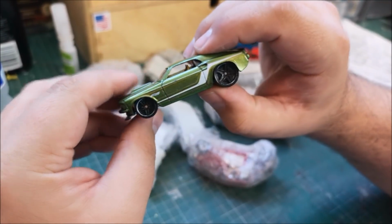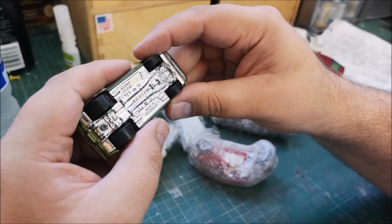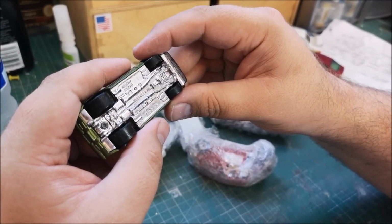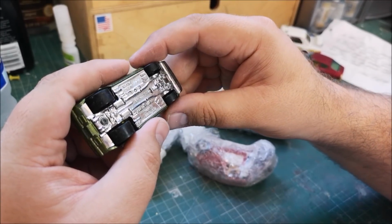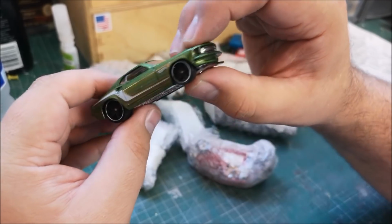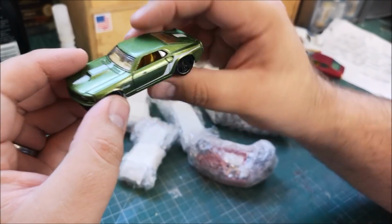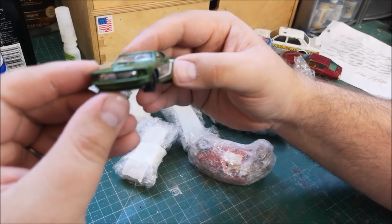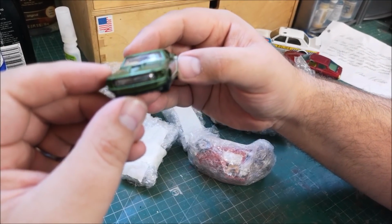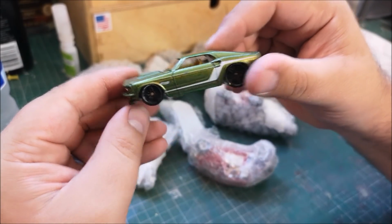So beautiful Mustang. This is a Hot Wheels, I assume. Doesn't have a name on there, but from the shape of that, I'd say it's probably around maybe a 68 or a 69. Very cool.